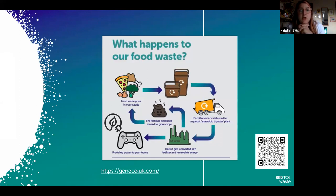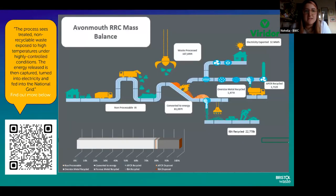You can learn a little bit more about the plant that does this, Jernico in Avonmouth, on their website if you like. I've put the link there and I've also put it in the QR code. I'm happy to share these slides afterwards. This is another really good thing that we do with the food waste.